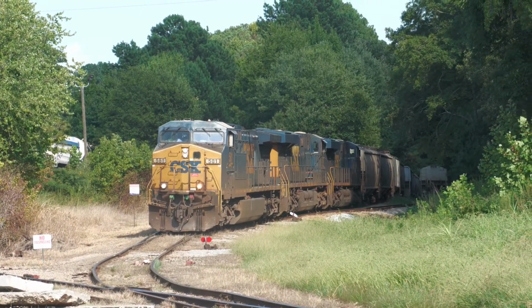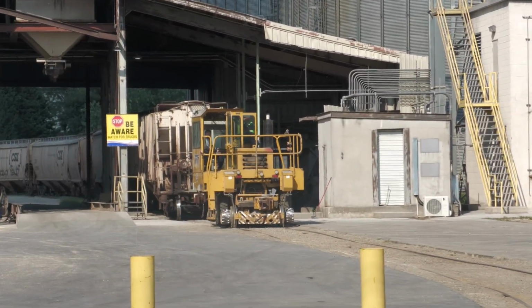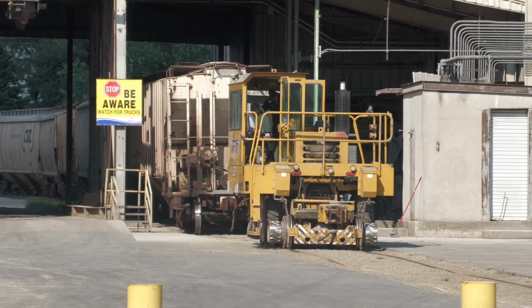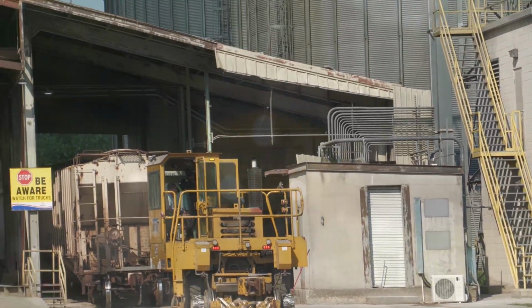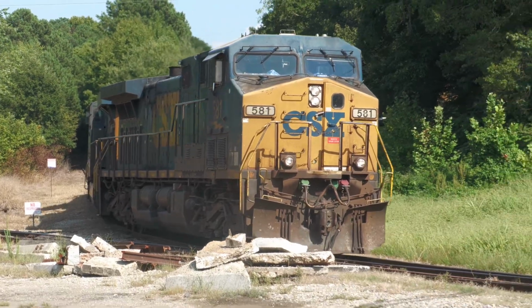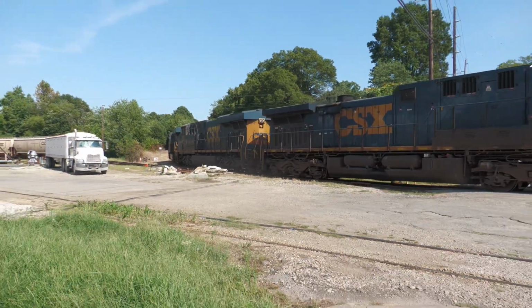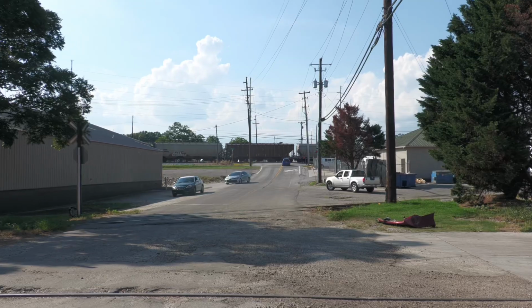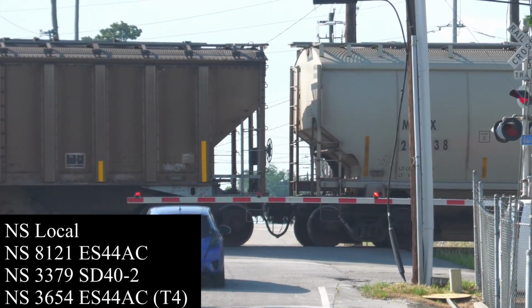CSX still finishing putting the train away, Pilgrim's Pride wasted absolutely no time getting to work, already firing up their trackmobile, getting ready to pull this cut through and unload. A nice K5LA on 581 as they pull away from the train. Here's that same local power from earlier headed back north.